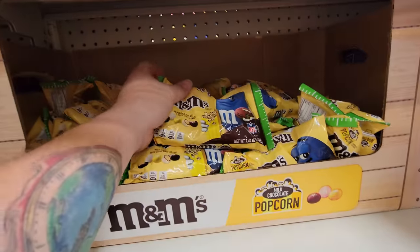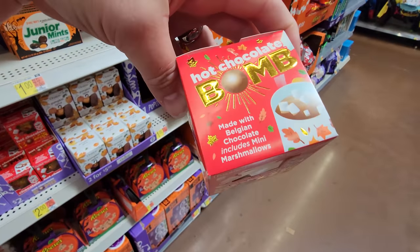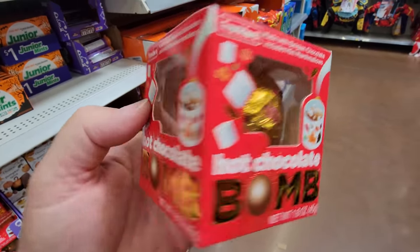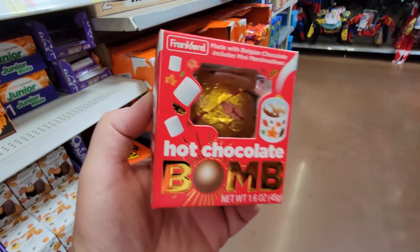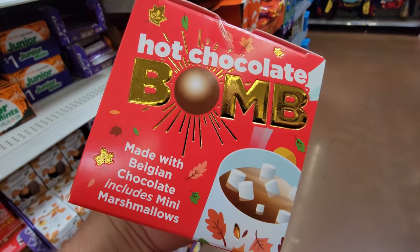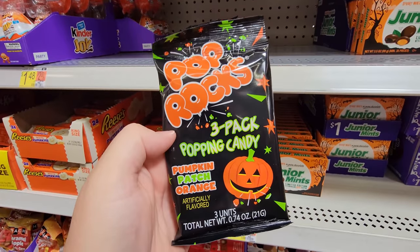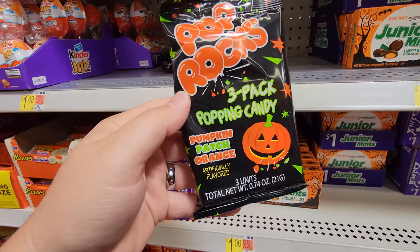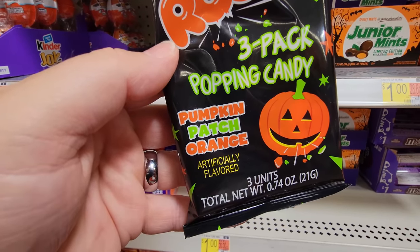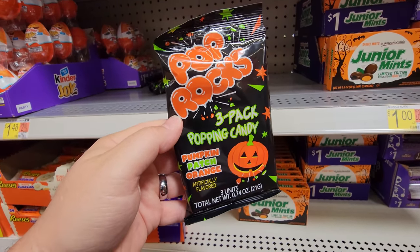What in the heck? A hot chocolate bomb. Look at this. I think you just drop this into your hot chocolate, and then it's chocolate that melts, and it's filled with marshmallows. Yes, Halloween Pop Rocks. If you've never had these, you pour these in your mouth, and then they pop and snap all over the place. These are flavored like pumpkins. Well, I don't know if that's true or not, but it would be cool.